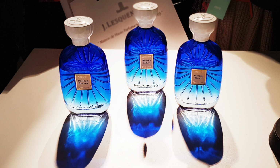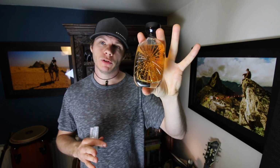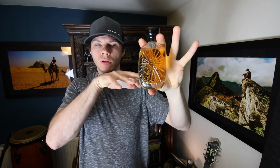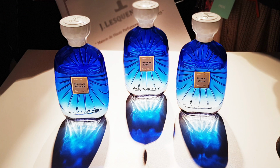The bottles have the little gold flakes in. I have one of the regular collection bottles. I was given Lune Feline to review, which I did a little while back. So this is what the bottle looks like, except the Riviera Collection is tinted blue. So when you see the star at the back of it, or the sun, it looks really cool when the light's on it, because when the light comes through it, the blue kind of scatters this pattern and it looks like shimmering water on the table. It's quite spectacular actually. It's something that I kind of stared at on the display in Milan. But yeah, beautiful. So we'll delve into it.